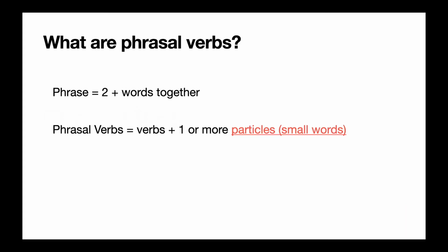So what are phrasal verbs? Well, a phrase is two or more words together. And so with phrasal verbs, one of those words is a verb followed by one or more particles, such as in, out, around, at, and over.